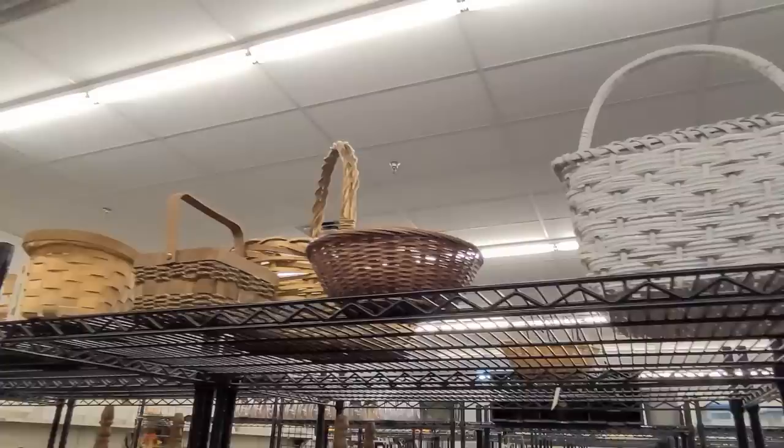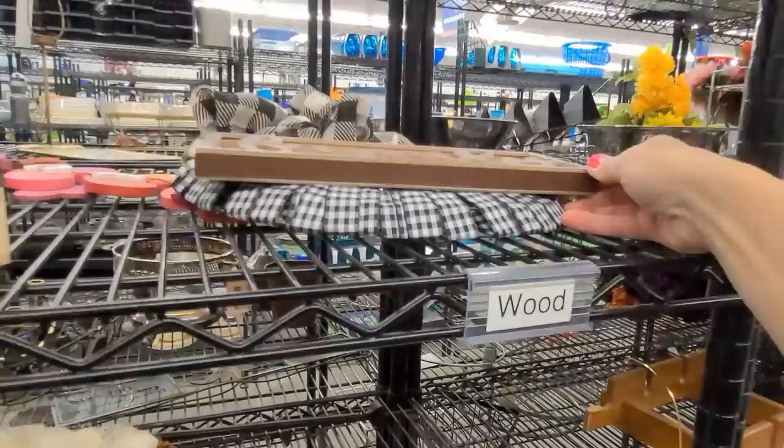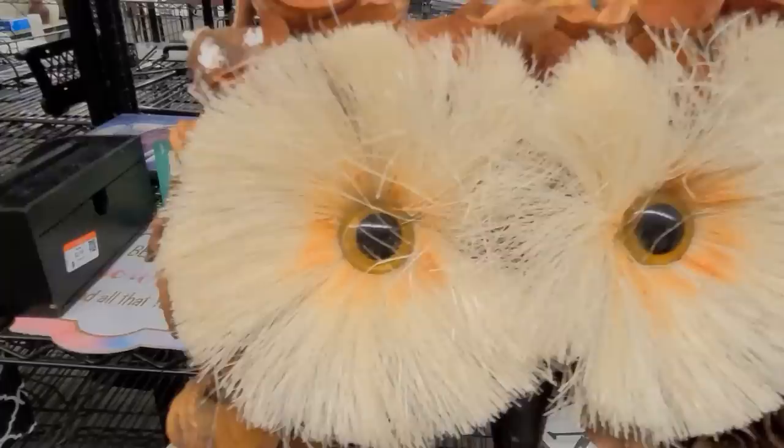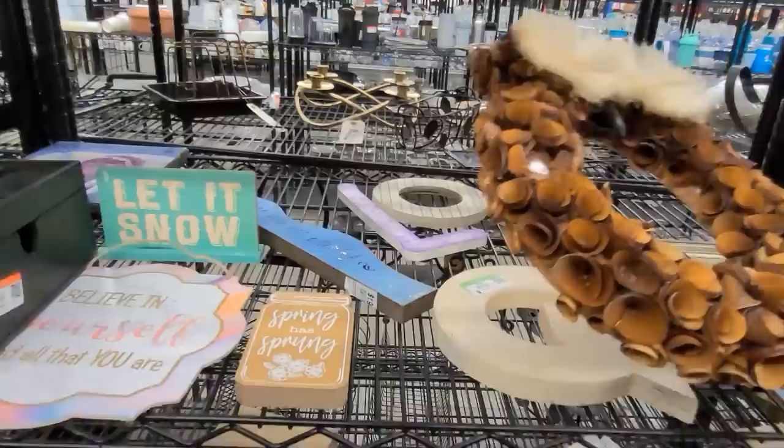Look at all these baskets. More plaques and signs. Wreaths. Look at this owl. Oh, he's lovely. Unfortunately, all his little scrolls are missing on his right ear there, but his eyes are fantastic. He's not ever such good quality. I think he's probably a Big Lots piece. He's just really fun. I'm sad he's worse for wear.